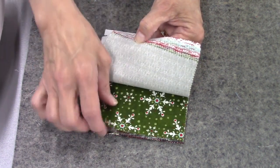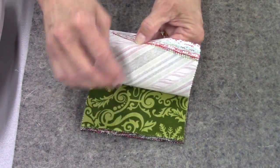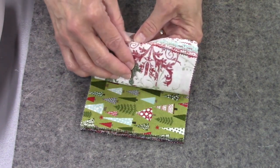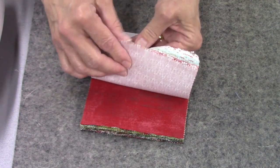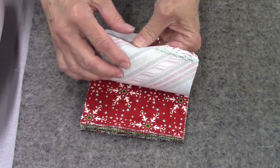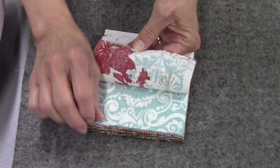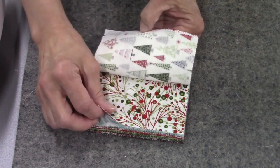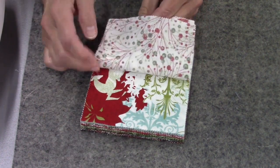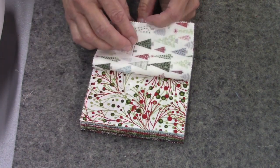So we've got blacks and some greens in this one. A couple different colors of green, and then there's some reds. So the same prints, just different colors. And then here's some teals in here too. So I think this will be fun to work with. That one's real pretty. And there's that. I'd like to see a full piece of that. I'll have to go back to the store and look at that.